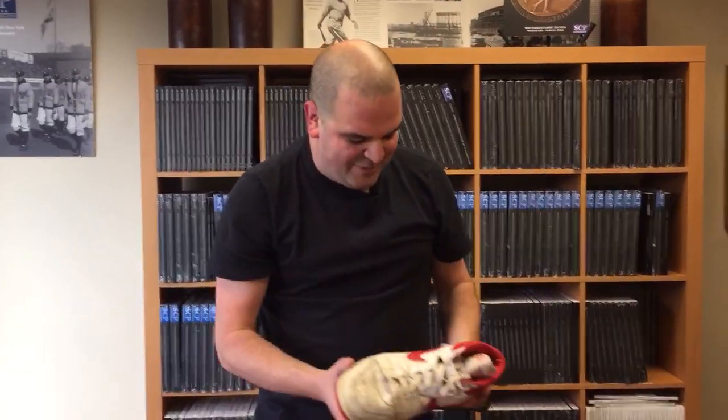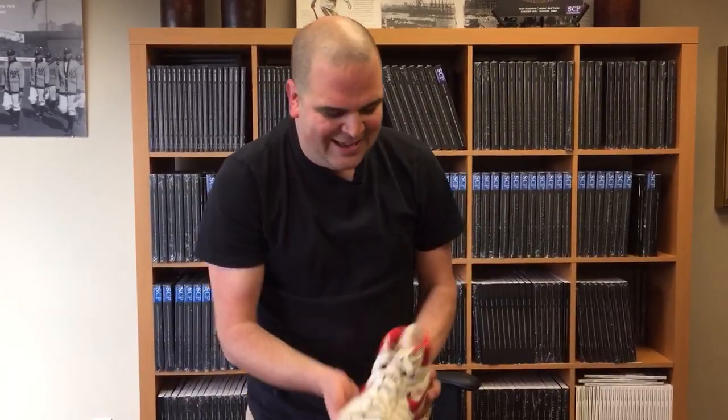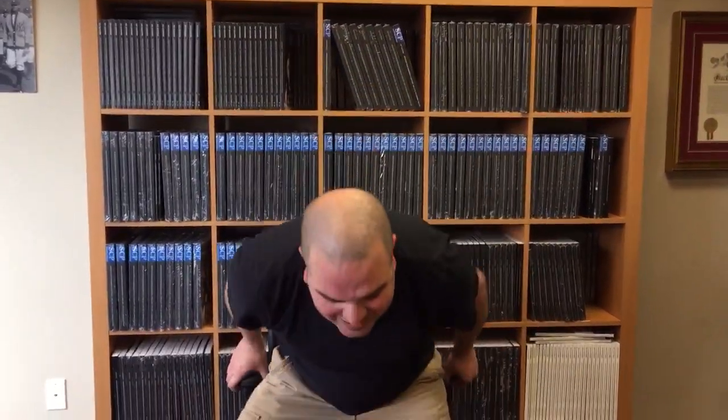The prototype to the Air Jordan 1, game worn by Michael Jordan back in 1984, before he ever laced up the Air Jordan 1s. And they're available for auction from April 8th to April 25th at scpauctions.com. Don't miss this once-in-a-lifetime opportunity.